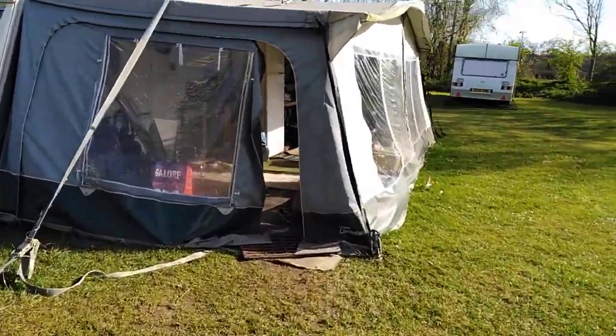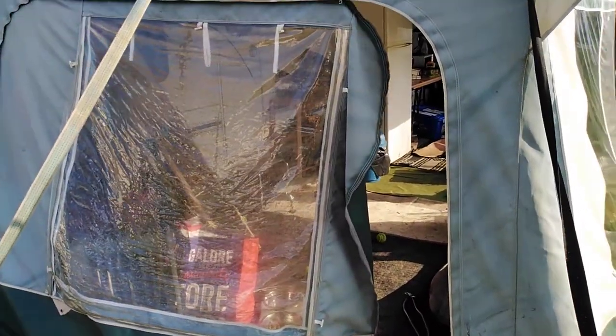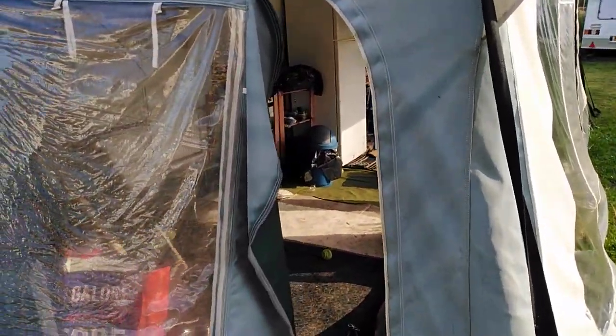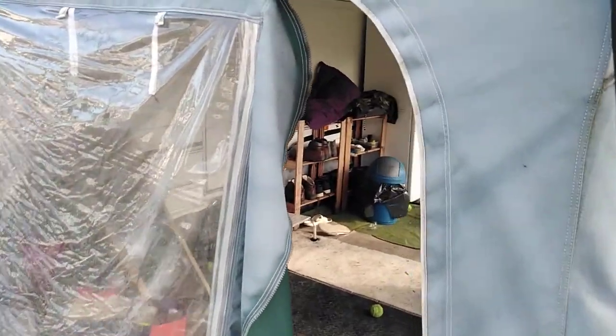All right. Now, this is the old awning, and I will be replacing the awning with a new awning. And this is obviously very, very tatty at the moment, because it's got everything that's just been brought across and dumped, because I'm not sure where I'm staying here, staying on this pitch, staying in this caravan, doing whatever. So it's all just been dumped for now.